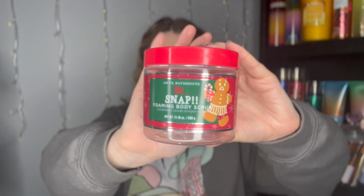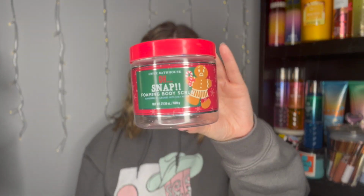You can get these from, I think, their own website. They sell them, I think, and also TJ Maxx, and they're like $5.99. Super affordable. So I would of course repurchase Onyx Bathhouse scrubs.